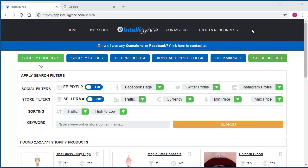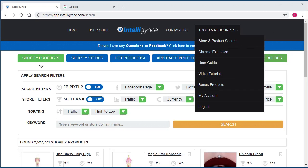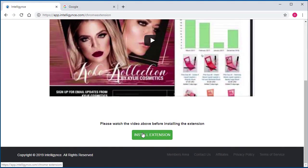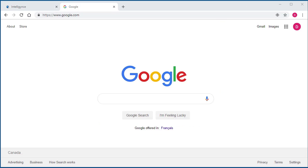So all you have to do is go over to the Tools and Resource section up here, and you'll see Chrome extensions. You click on that, and you can click here and install the extension. Let me show you how it works. Let's say you're using Google to research other Shopify stores, or maybe you just come across one in your newsfeed in Facebook. But let's do something special here using a Google search code.